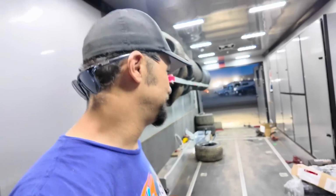Race car just rolled out to hit the track, and I thought I would spend a little bit of time in here organizing. First night racing the thing, I didn't get the thing done until last night at like 10 o'clock, so we haven't had much time to organize the trailer. So I'm going to spend some time and clean up right now.